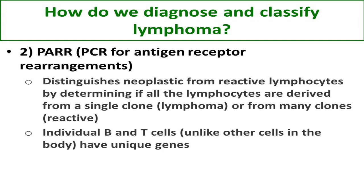PARR stands for PCR for antigen receptor rearrangements. And the goal of this assay, and I'll talk about how Morris was involved in this assay, is a very sensitive method for detecting neoplastic or cancerous lymphocytes in the context of an otherwise normal population of lymphocytes.